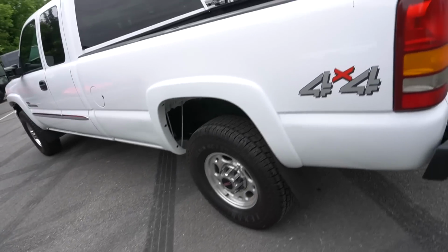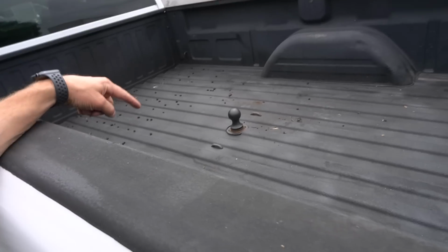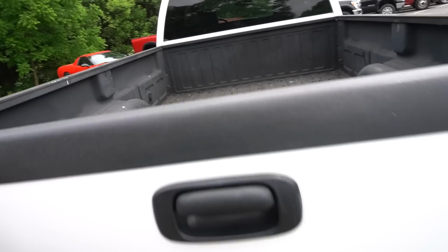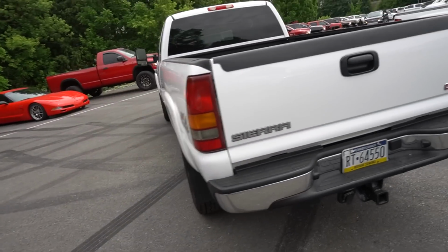And what's really kind of cool about this is the fact that it's got a B&W hitch already with the 7-plug connector, which is kind of right down there, and the spray-in bed liner is in really good shape. So when I saw this, I was like, man, I kind of need to have it.